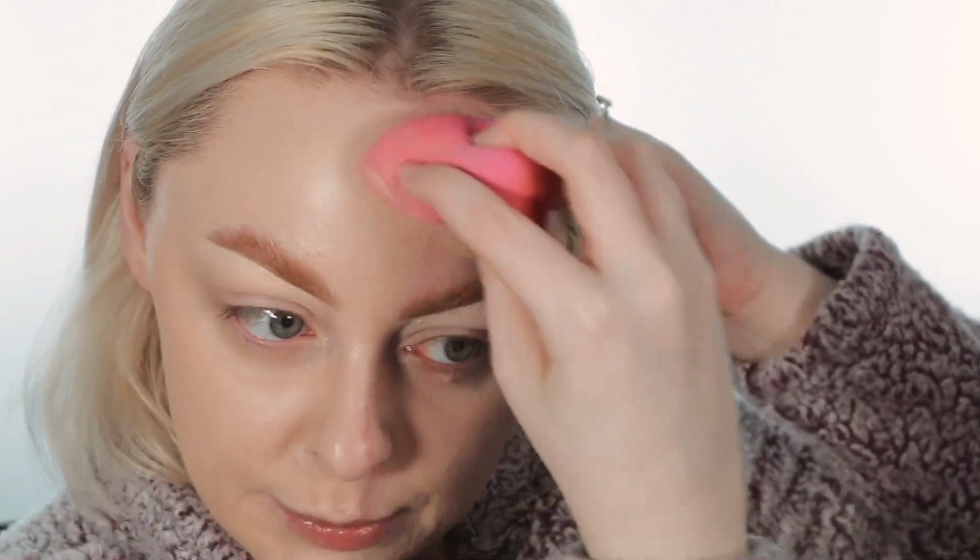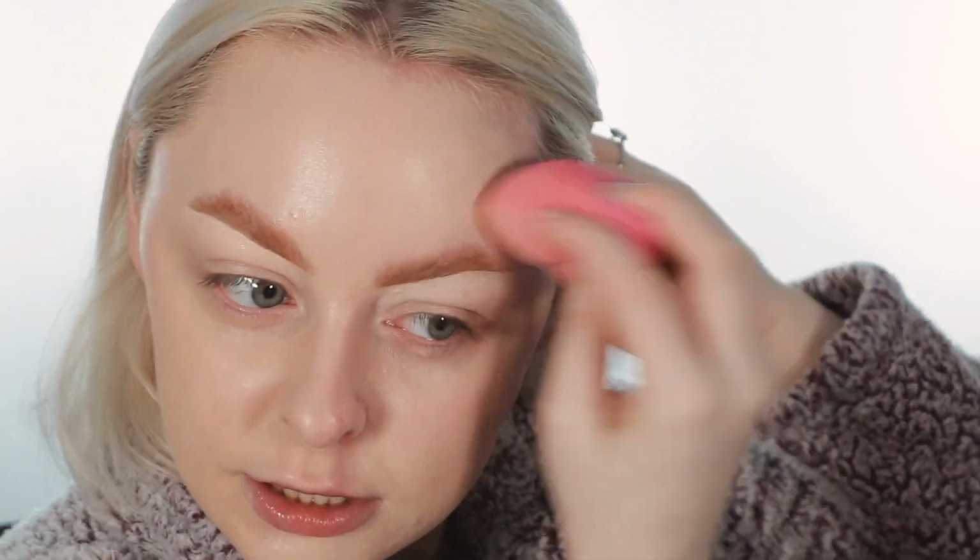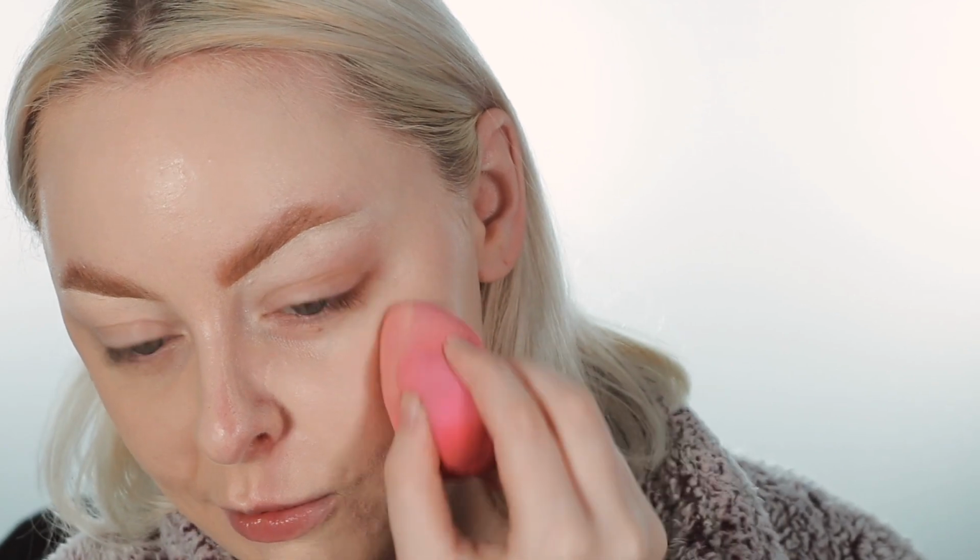And I'm literally just tapping my sponge in like once, and it picks up just the right amount of product. One tap for the top half and one tap for this lower half of my face. So we will see if we can build it up around this little acne spot friend I have going on. Oh wow. I don't know if the camera's picking up, but I think I saw a difference in person.